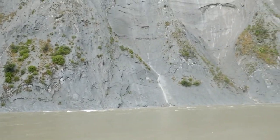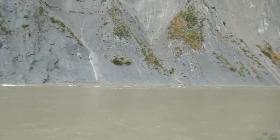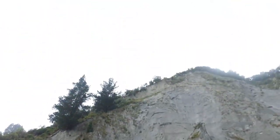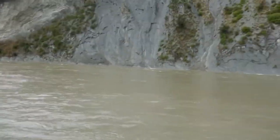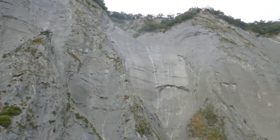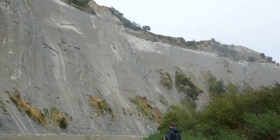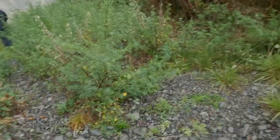So it's now about 2 o'clock on day 3, and the heavens have absolutely opened. We had to stop because the laser scanner and the drone don't particularly work in this. But it's absolutely fascinating because we've got huge amounts of water pouring down off the cliffs, and we've just seen some huge rock falls from up here.